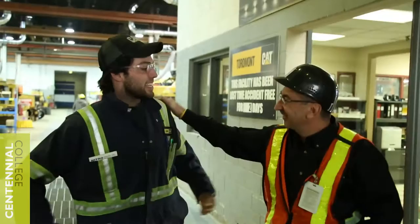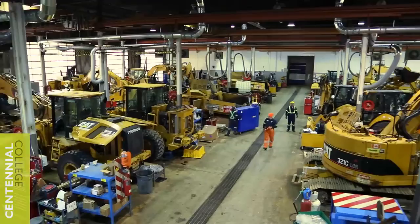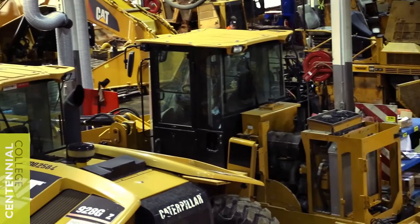Then they go off on a four-month co-op term where they get hands-on experience where they can utilize what they've learned in the classroom and put it to physical use, and again give them the opportunity to work in a real live shop. So we have students coming to us for a co-op and also eventually as employees that have all the basics already there. The courses I work on with the students are machine hydraulics, machine electrical, and machine powertrain.